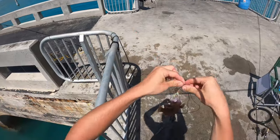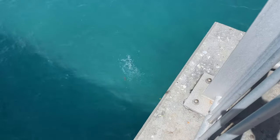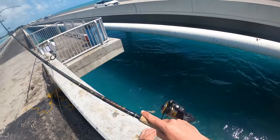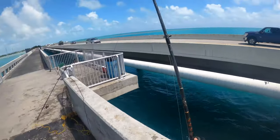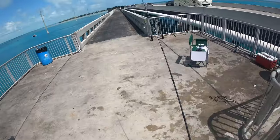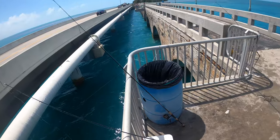Another strawberry grouper right there. Cool little fish here, a little strawberry grouper, but obviously can't use them as bait. See you, dude. And there goes the last shrimp. So still got plenty of Ballyhoo left, so we'll get to work on depleting that stockpile. See if I can get lucky out here, but day is getting late and I am getting exhausted out here in the sun.